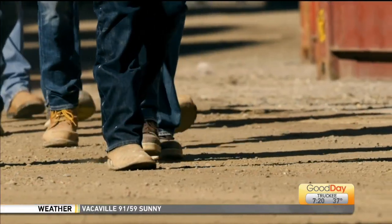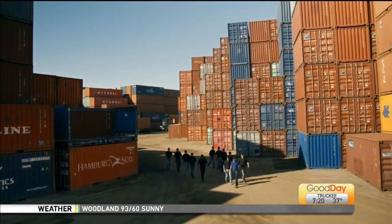This show is about celebrating people who do have calluses on their hands because of the hard work they do every day to make this country work. That's really at its core what the show is all about.